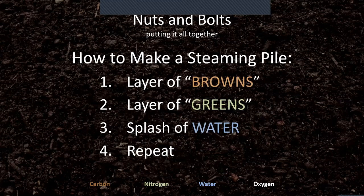How to make a steaming pile. I'm going to add a layer of browns. So whatever browns you might have. Wood chips are great. Sawdust is great. Shredded paper, cardboard is great. Most of us, most of the time, will likely have leaves.